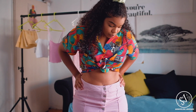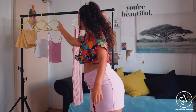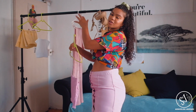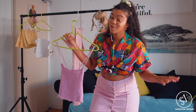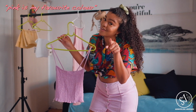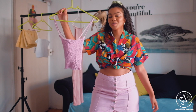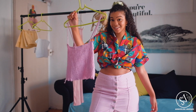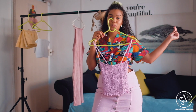But this is from Mr Price and I'll wear this one with this one. I know there's a lot of pink going on, but don't worry, I love pink. It's my favorite color, by the way, if anyone wants to know. So we are hopping. No, we're not hopping, we're snapping into this, because I would actually wear these two together. So let's go.